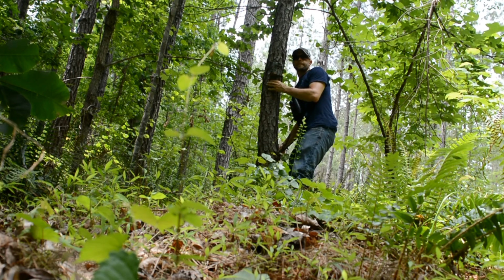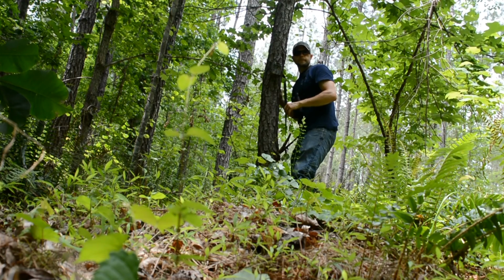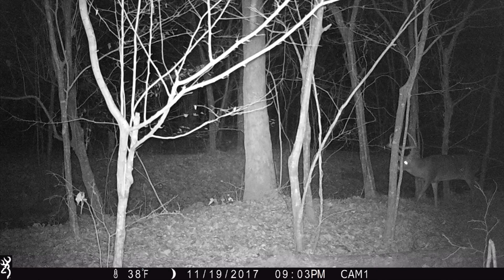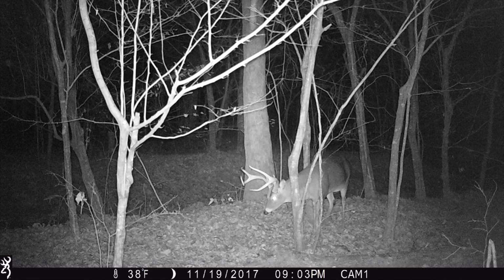I'm gonna move a camera into a place that I captured both my hit list bucks on that I'll be targeting this year. One of them I'm gonna call Split Left. He's got a split left brow tine, so that's the reason for that name.